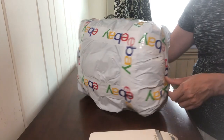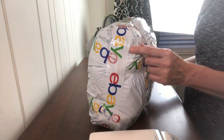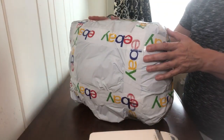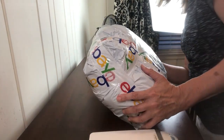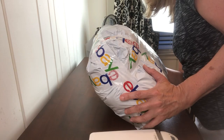As long as the item is not breakable, I'll go ahead and use a large poly. This poly size is 19 by 24, and I buy these from U Pack and Ship. They're great. I buy most of my polys from them. And when I went to ship this out, this is actually going priority. I believe this is going to Poland, yes.